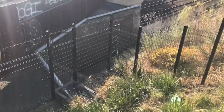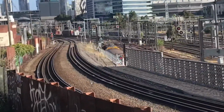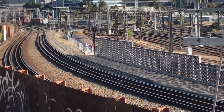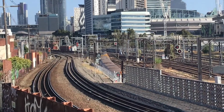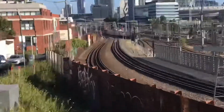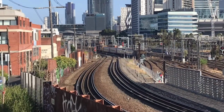Going into the city loop, or I don't know, not city loop, that thing, it's just in class over there. Never mind, that train over there came from Shepparton, I think.